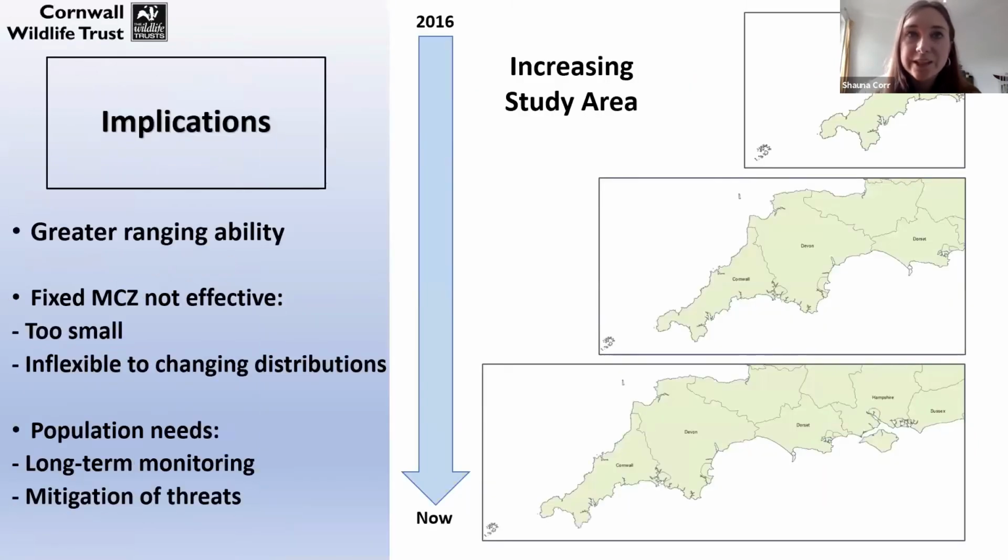So in conclusion, this year I found that this population ranges more widely than previously thought, with much of their habitat impacted by human-based stresses. And due to this high level of exposure and their low abundance, effective management of the population is greatly needed to ensure the long-term viability of this population.